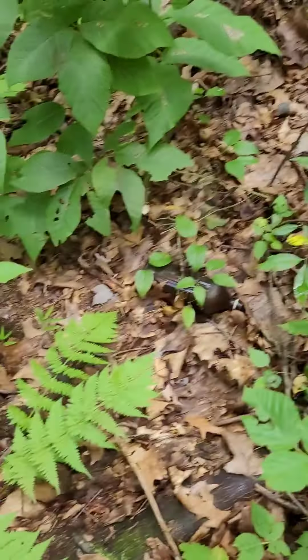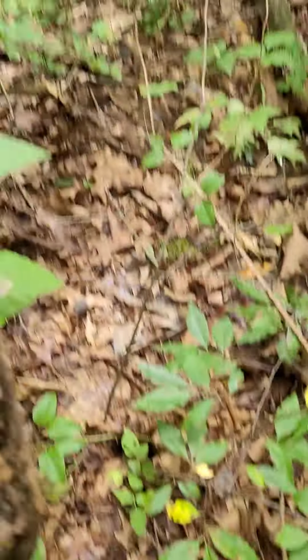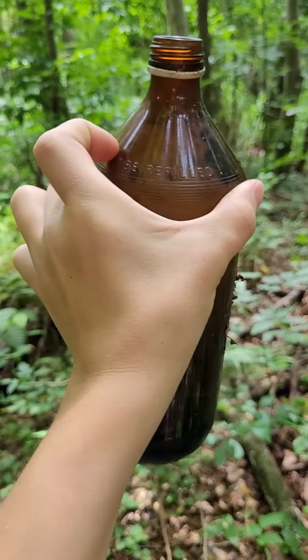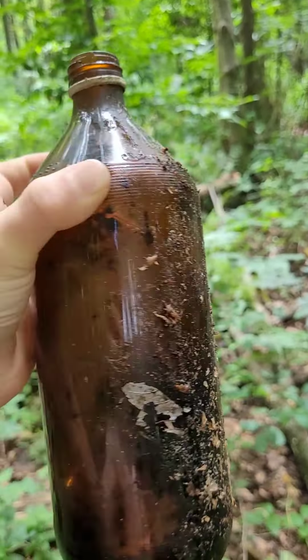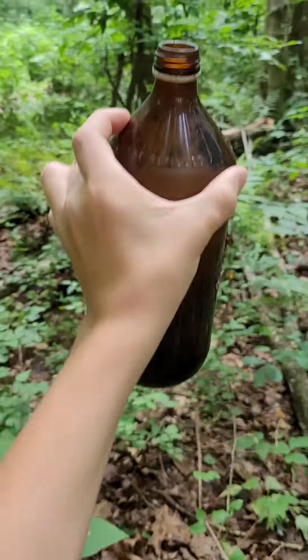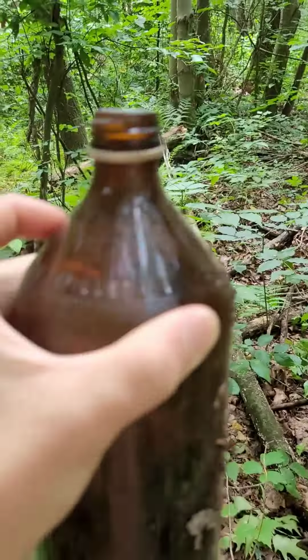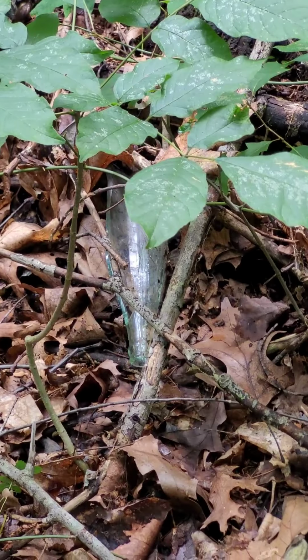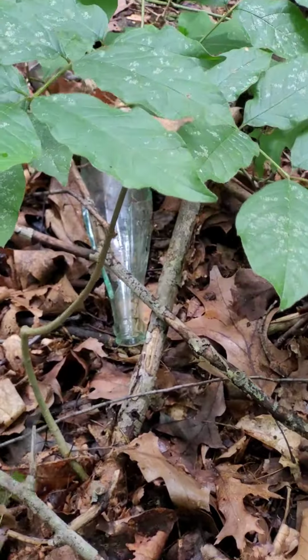Third find. These screw-offs aren't really that expensive. I think it might be moonshine. They're not worth much, but we'll see what it is.